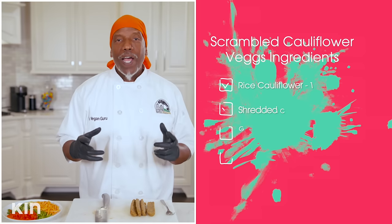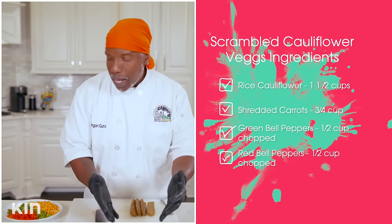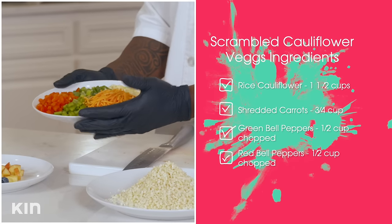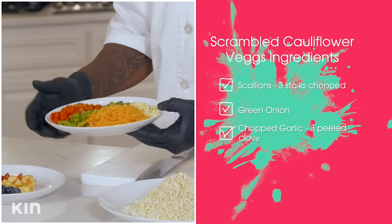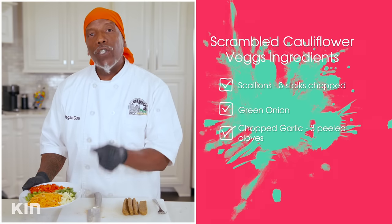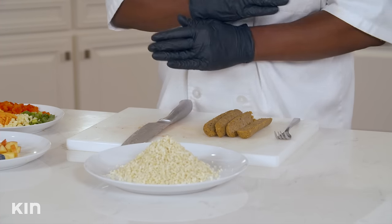For the scrambled cauliflower, you gotta have some rice cauliflower. So I got rice cauliflower, and then I add the delicious flavor. I'm a flavorologist. So you got shredded carrots, green peppers, red peppers, bell peppers. You got scallions, the green onions, and delicious chopped fresh garlic. This right here is the smoked apple sage sausage. It is delicious, non-soy product.